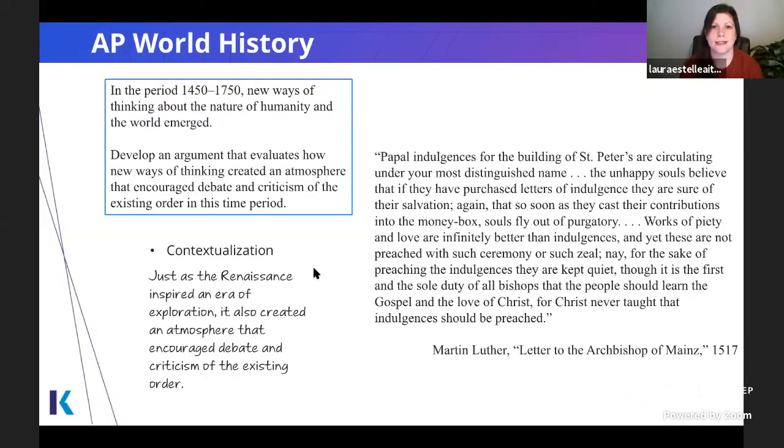So the pieces of this, because we always want to point out what made this sandwich so delicious. And I keep calling it a sandwich because I imagine all the ingredients going into these sentences, because you can write them a bunch of different ways. We have contextualization from a prior period. We talk about inspiring an area of exploration, in this case, intellectual exploration. And then we have debate and criticism of existing order.